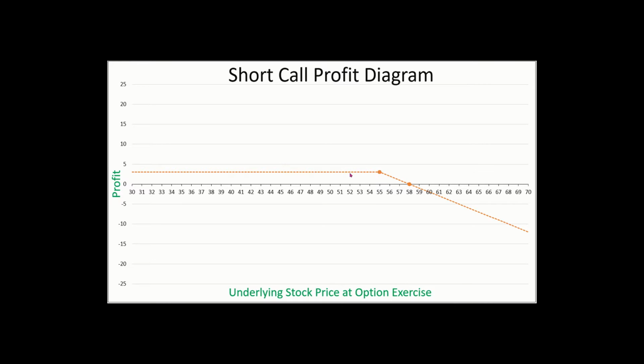Now, that's the second piece of information. What's important is the option premium and the strike price. Now, obviously, the more upside we're willing to give away, the higher the option premium is going to be. So we have to keep that ratio in mind, the option premium to the strike price. That's important. Now, after that, the other thing we need to know about the option is its break-even price.